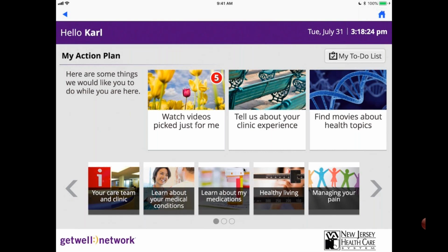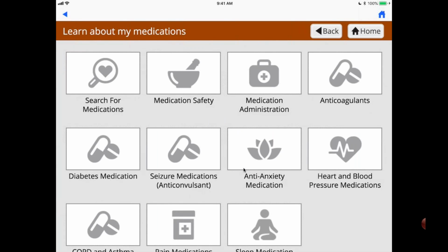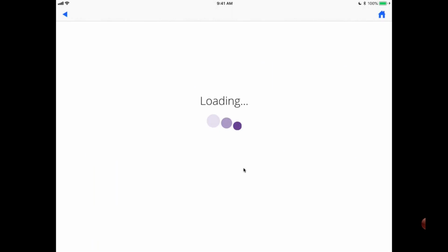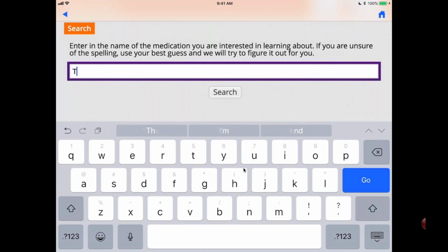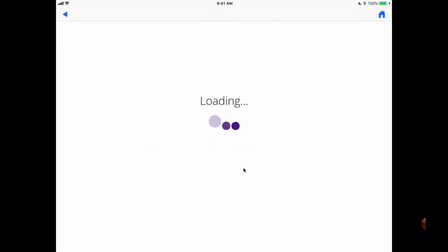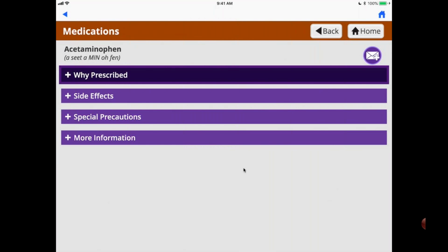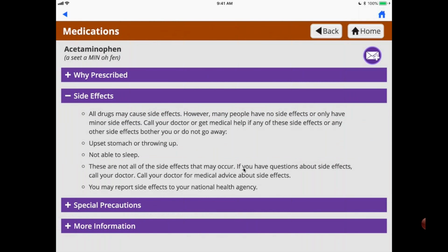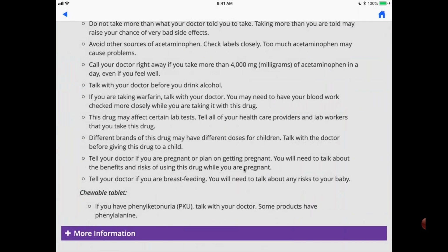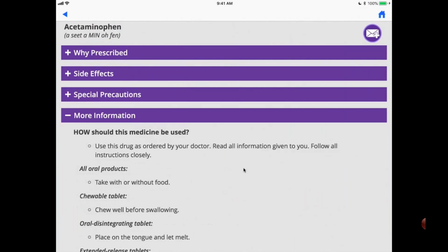The next tile is the same tile we have up for the priority space. It's learn about medications. So a veteran could click on the learn about medications favorite space. It'll bring up our entire education library for medication videos, and also the ability to search for the particular medicine they're looking for. For demo purposes, we're going to type in Tylenol. Hit search, and then we give them the data sheet explaining why that medicine was prescribed, what its side effects are, what special precautions, and any other information that's available for that particular medication.